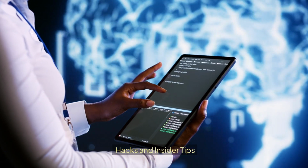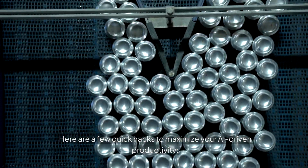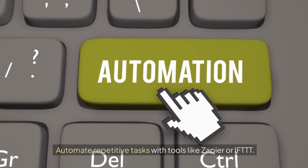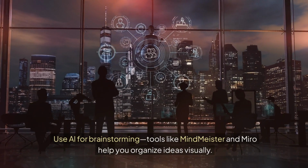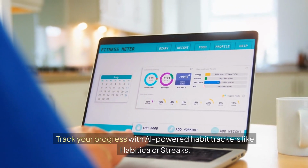Hacks and insider tips. Here are a few quick hacks to maximize your AI-driven productivity. Automate repetitive tasks with tools like Zapier or IFTTT. Use AI for brainstorming. Tools like MindMeister and Miro help you organize ideas visually. Track your progress with AI-powered habit trackers like Habitissa or Streaks.